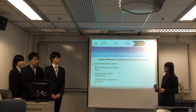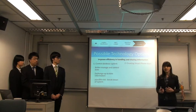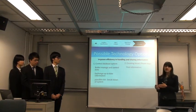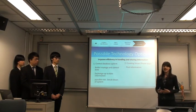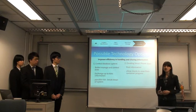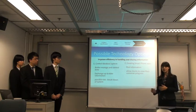Next is creating a smartphone app for our customers. Nowadays, smartphones are very popular among people, and so we can introduce this system. By having this app, we can provide information to our clients, and also give them an account so that they can keep track of their container progress. This can definitely increase the value of our company to our customers. By doing so, we can increase our reputation too.